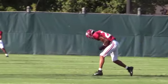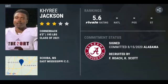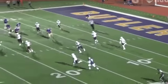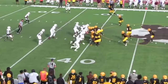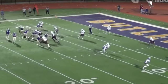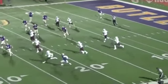Now, looking at the additional corner position, it's going to be interesting because I think you're going to have a position battle going into the springtime. Now, look, you got Kyrie Jackson, who's not even on campus yet, who'll get here during the summertime. From what we've seen from his highlight film, he looks to be a very good corner coming in that has good length, good size, and could fit the role and potentially be a day one impact player. However, at 6'3", 195 pounds, we're not going to be able to see him during the springtime because he's coming in the summertime. So other guys to watch at the corner position.